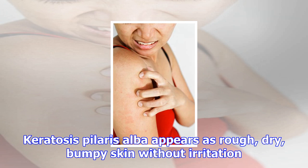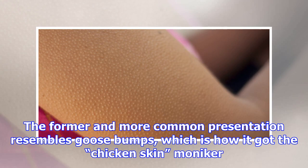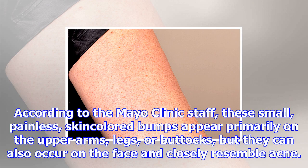There are two main types and manifestations of KP. Keratosis pilaris alba appears as rough, dry, bumpy skin without irritation. Keratosis pilaris rubra presents as red, inflamed bumps that may look like acne pustules. Other variants of the condition are less common. The former and more common presentation resembles goosebumps, which is how it got the chicken skin moniker.